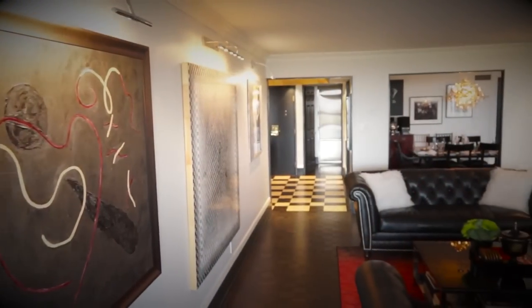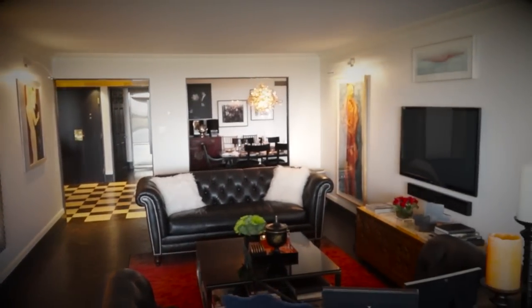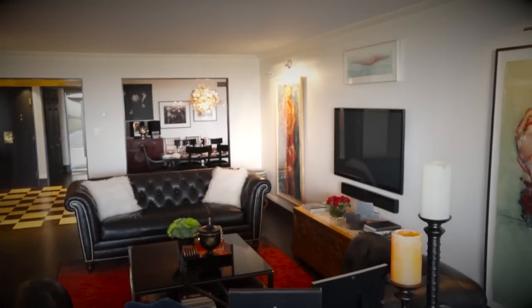So after designing a backdrop story in terms of a functional space where they could entertain, we needed to add the pop to the room. And the clients are very, very active art collectors, and the design of the space was thought out with the idea of showcasing the art collection in mind. A reason for that being that I didn't put any furniture against the walls, knowing that there would be largely paintings taking up that space.